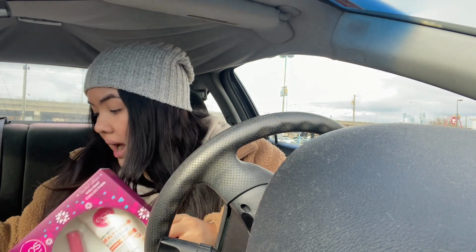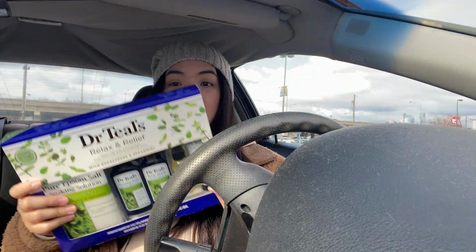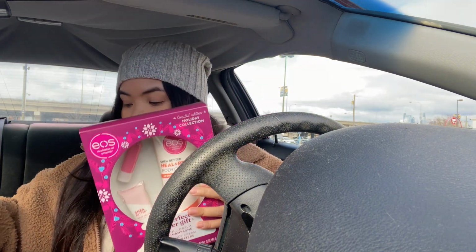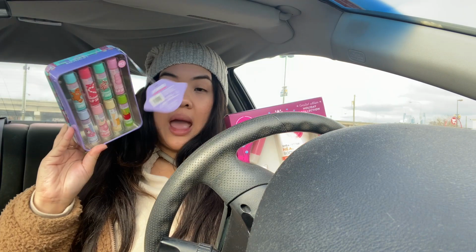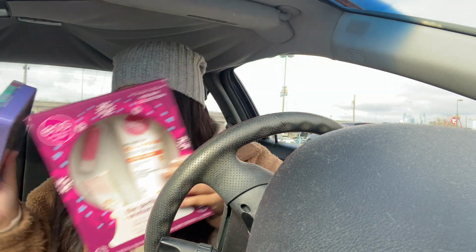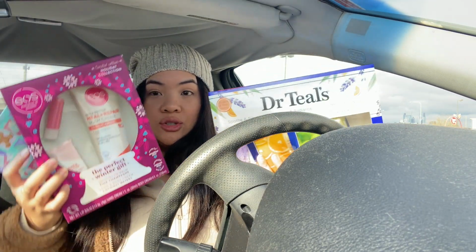But yes, my first purchase, I got two of these. So these are gonna be gifts, obviously. This set as well. So these three were, I think, $20, but then I got a $10 gift card. So when I got back that $10 gift card, I got another EOS set. She price matched it to $9.99. A Lip Smackers set. This is for my niece, 50% off. So yeah, great deal. And another Dr. Teal's set. So I got these three items right here, Dr. Teal's, EOS, and the Lip Smackers, for like 10 bucks, because I had the gift card.